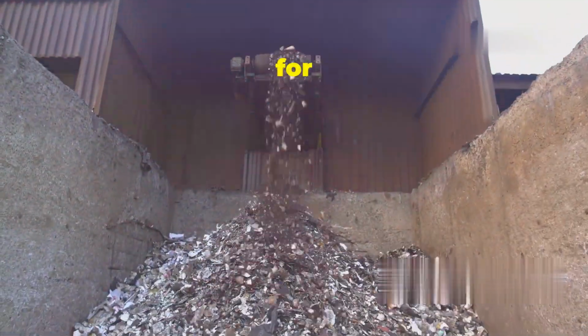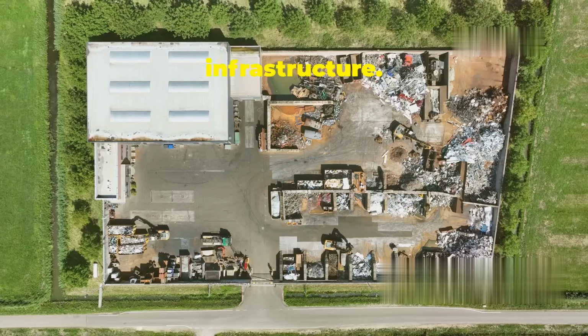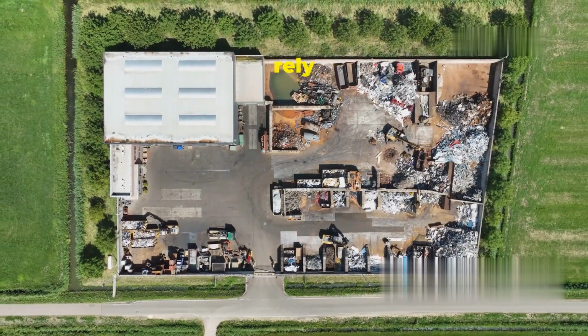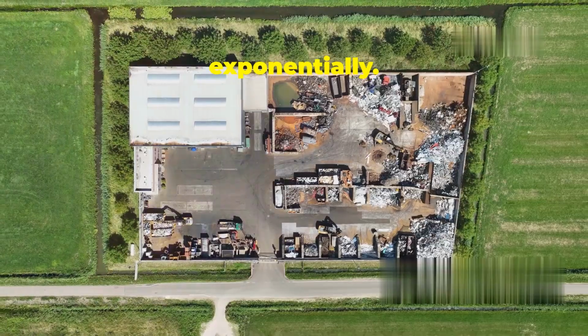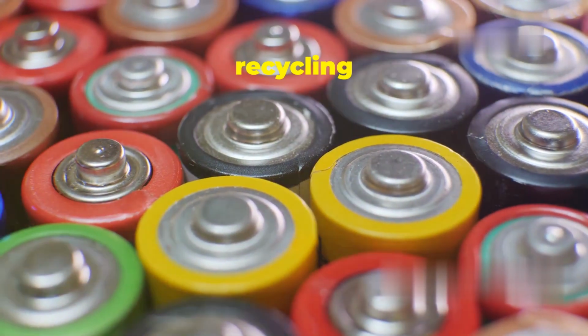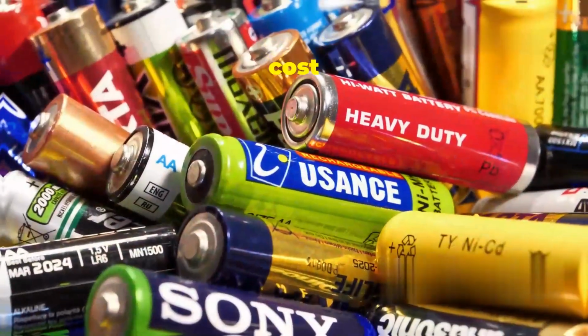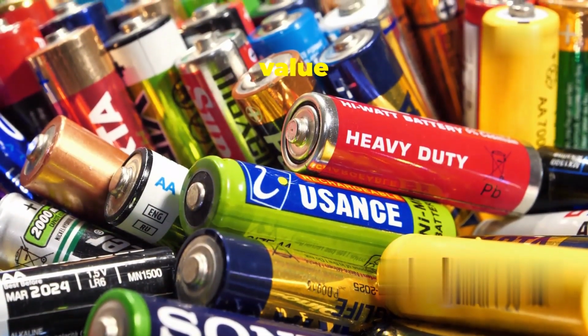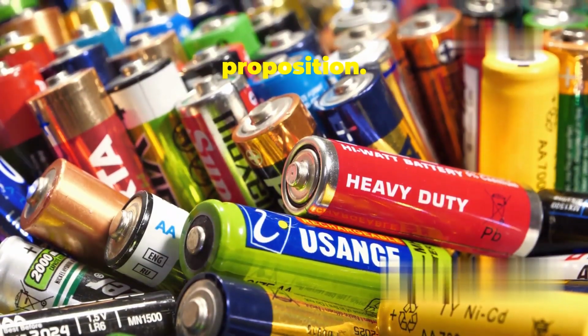The global demand for batteries is growing rapidly, putting significant pressure on existing recycling infrastructure. As more devices rely on batteries, the volume of batteries needing recycling increases exponentially. The economics of battery recycling can be challenging, especially for newer battery types. The cost of recycling can sometimes outweigh the value of the materials recovered, making it a less attractive business proposition.